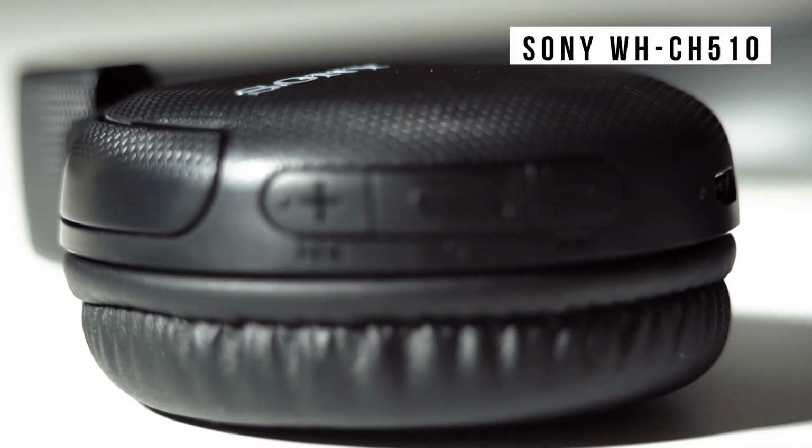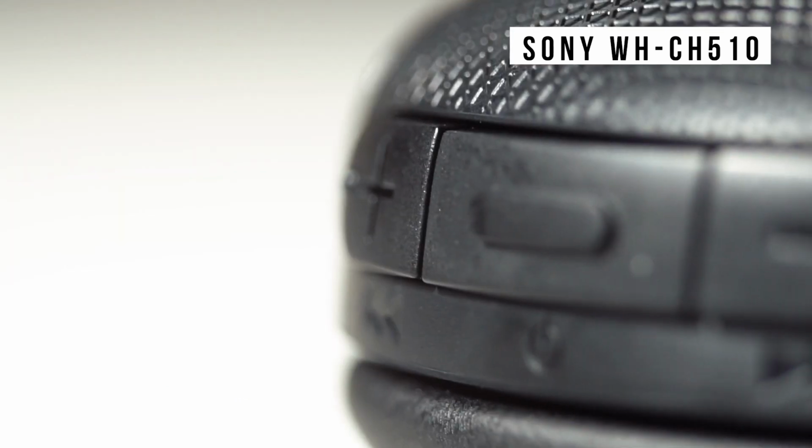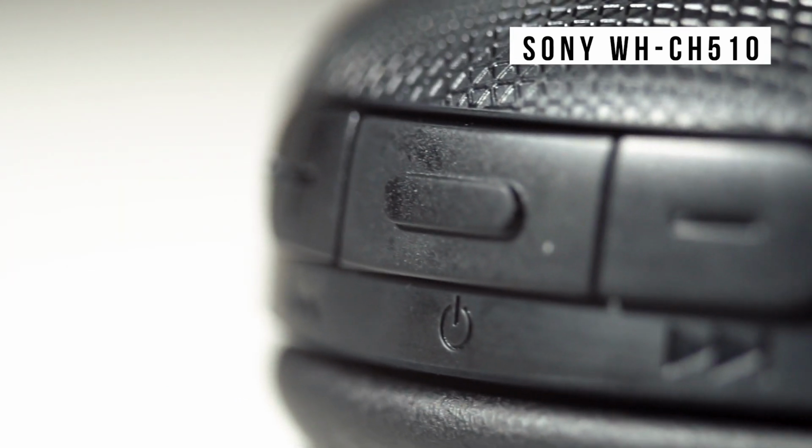Functionality-wise, they are controlled by buttons. You can change the volume, you can skip, you can turn them on. Again, I really do prefer the Jabra's means of control in this case. Maybe I'm just lazy. One thing I will say, where is the 3.5mm headphone jack? It's just not there, RIP headphone jack. Again, this is quite common in new headphones, but it's not too convenient.